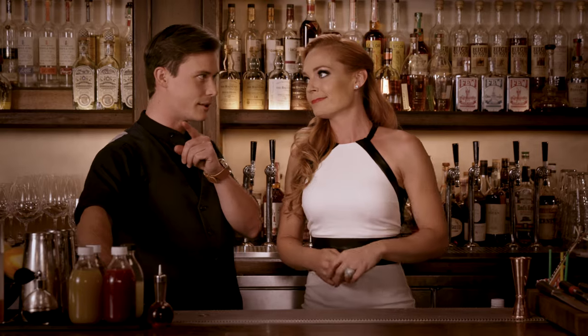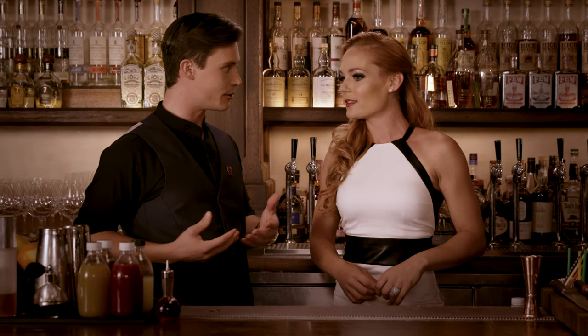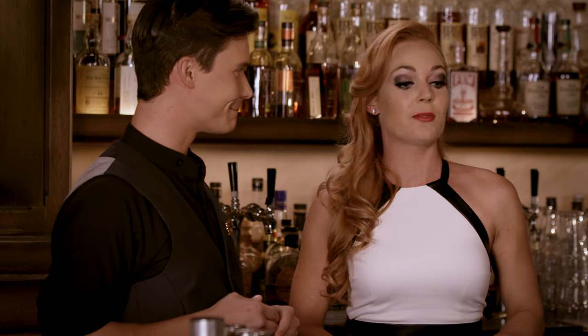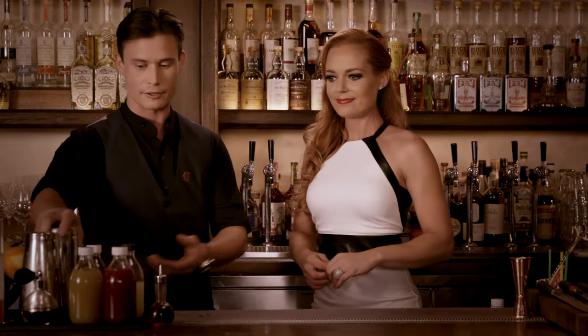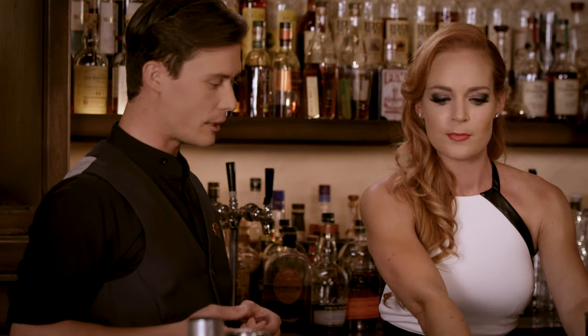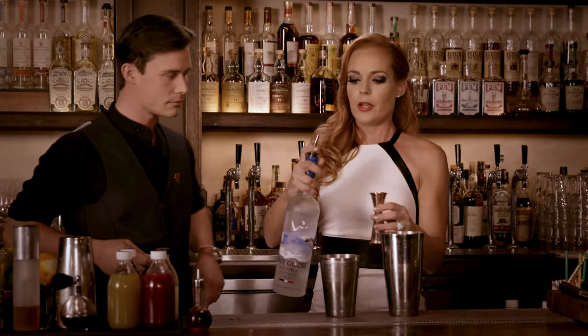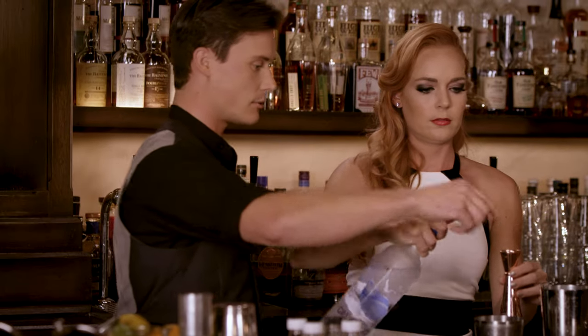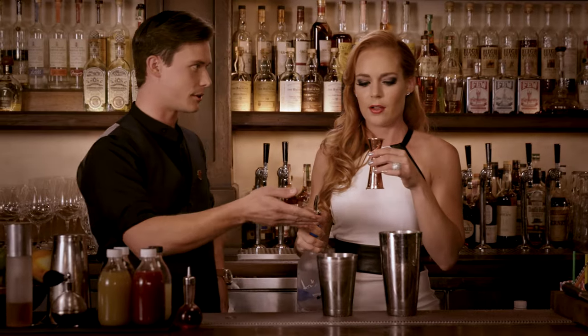But the difference between then and now is, when Sex and the City came out, we were still in the dark ages of cocktails. These days, we'll use fresh ingredients and create the new and improved Cosmo. How about that? Sounds phenomenal to me. Let's get started. So first off, we're going to be mixing this in a tin. Let's start it off with 2 ounces of vodka. Grey Goose, a little bit of quality stuff here. Actually, the other side. So this is 1 ounce, this is 2 ounces, sorry.